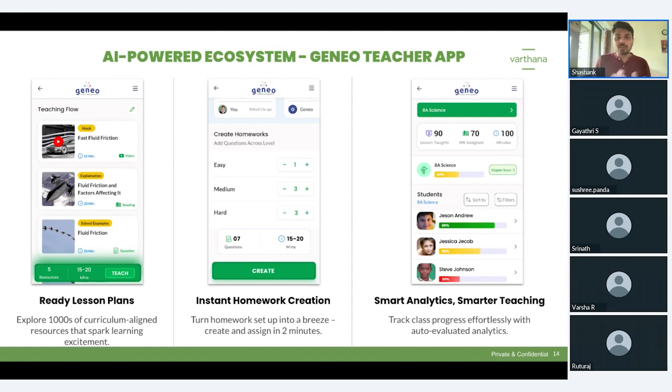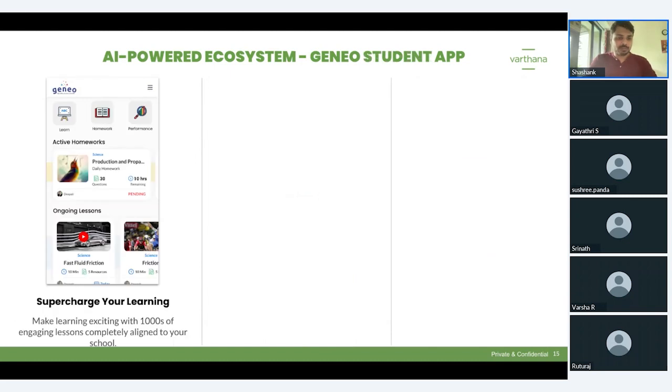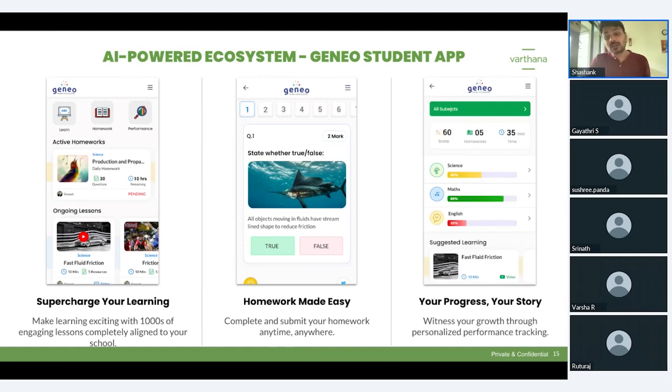So in this AI-powered ecosystem, this is a glimpse of the Genio Teacher app, and a glimpse of the student app. Students can supercharge their learning with thousands of engaging lessons completely aligned to whatever curriculum you are using inside the school. Homework submission is very easy for students, and they also get to see their own progress, which is their academic story, and they can also do personalized practice.